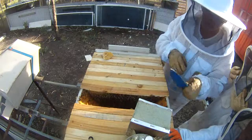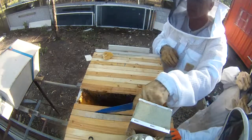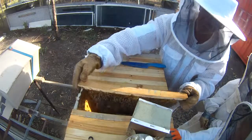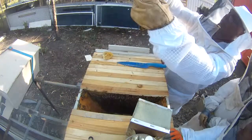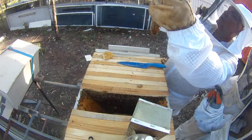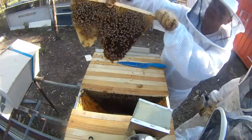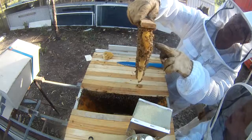No, we've got to look through them all in case there's queen cells, because when there's queen cells, they swarm, and I lose half my bees to a swarm. Look, that's brand new comb. Dad, look on the other side. Hang on, they're building brand new comb, they've got lots of honey. This is the first time. On the other side, there was something. More cells.